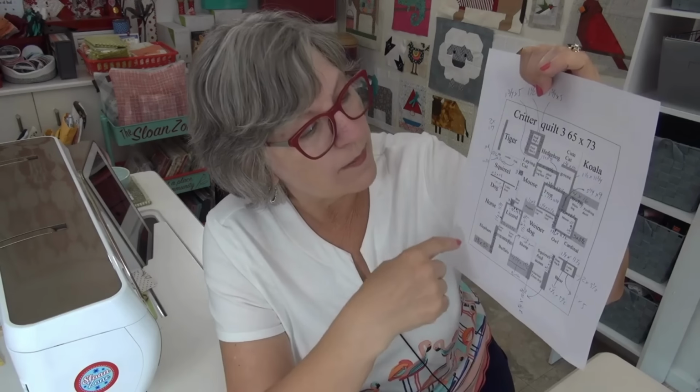And I do have to stitch a couple of shapes down. The penguin and the flamingo and the fish and the pig all have to be stitched down. And the fish and the pig will go first because they're on that top row. So that is where I'll be going.